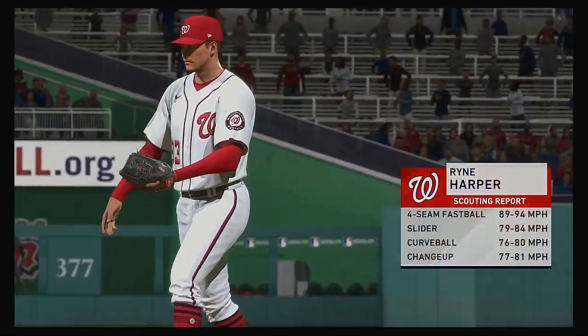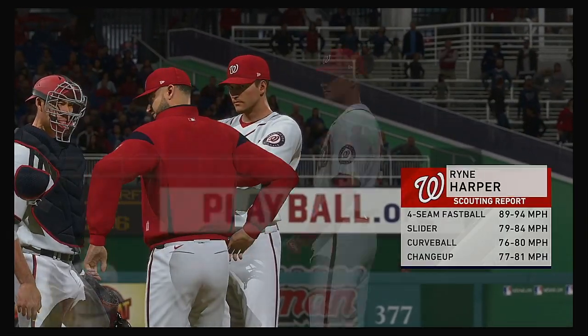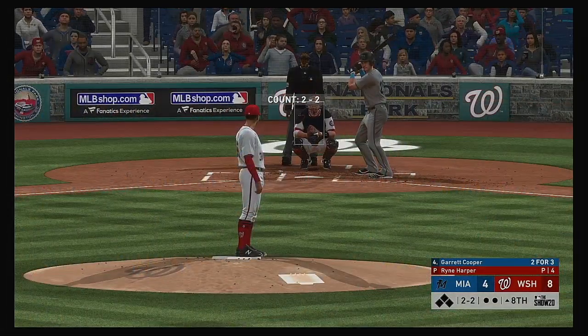Ryan Harper has been summoned from the bullpen as he'll do so to start the 8th. Number 33. So now it'll be the 4-hole hitter, Garrett Cooper, 2 for 3 with a double on his line so far.